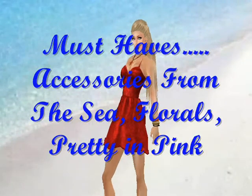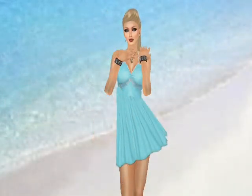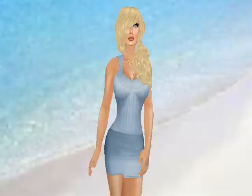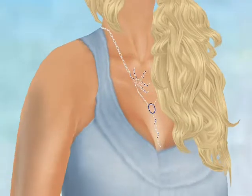Lend mysterious charm to your look with treasures from the deep. Cool corals, muted shells, delicate sea creatures, and decadent pearls. Charm and keep you looking fresh.